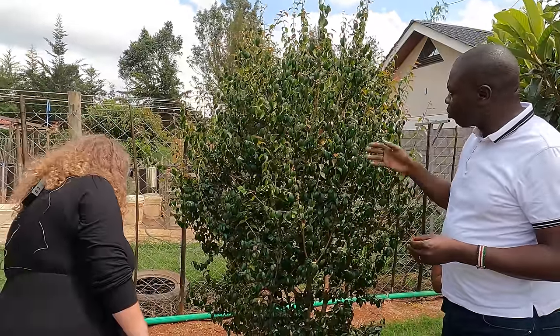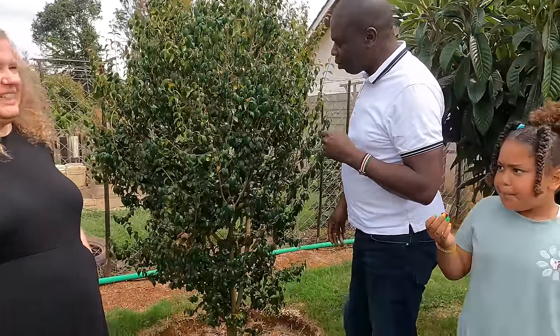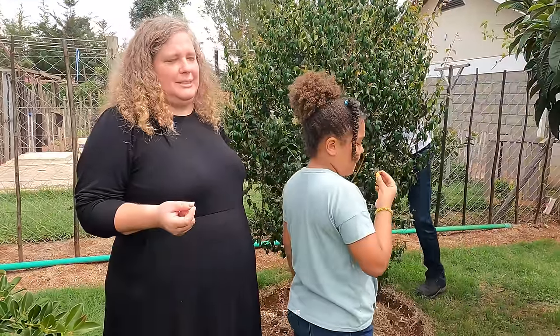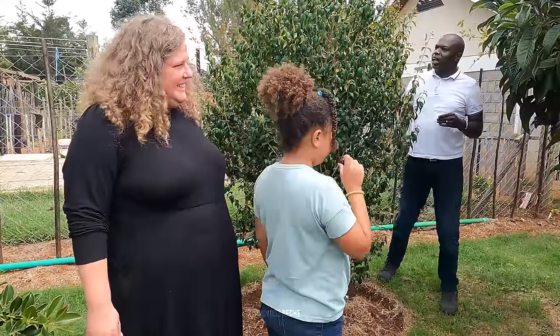When we bought it on the road, we thought it was just a kawaida bush, a tree. But it's a fruit. Wow, it's tiny. I thought it was poison, but I think I should taste it. No, I tasted these ones. Some of them are very tart.